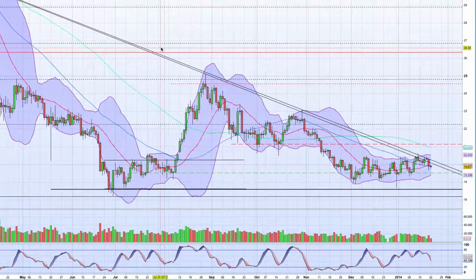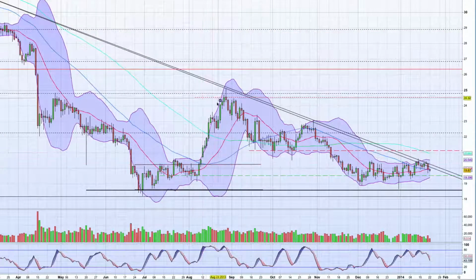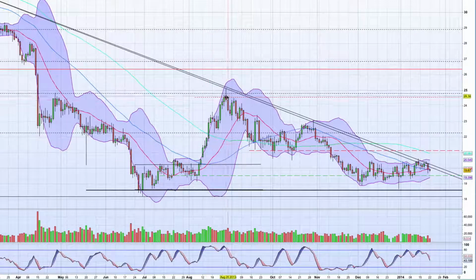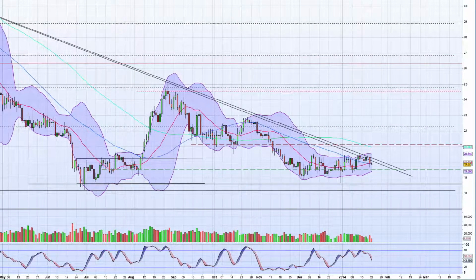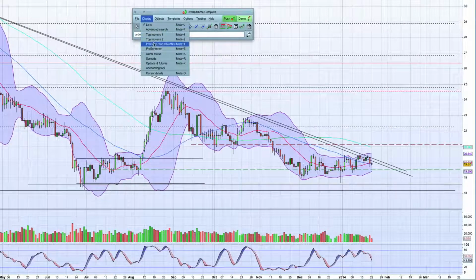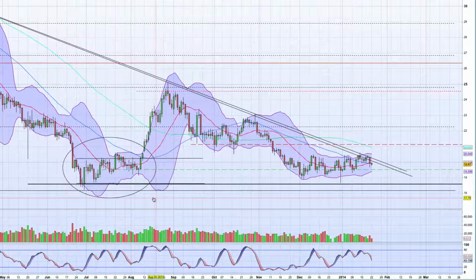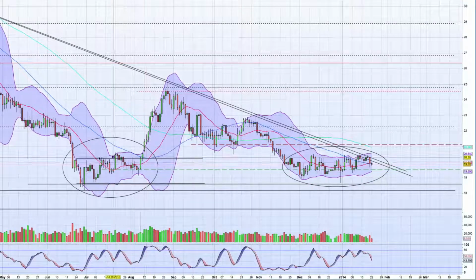Again, remember, the longer we trade sideways, the bigger the move in whichever direction. If you have a breakout, obviously we look for a big move to the upside. If it's a breakdown, of course, we would look for a big move to the downside. And I see here that we are building a very similar pattern.